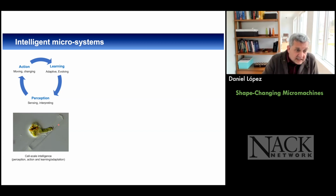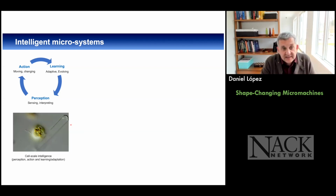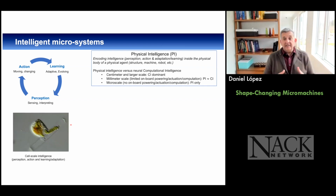It's eating the inside of another cell. And it's an excellent example of a system. It's a biological system here that can sense the environment, can do an action, and learn. See, this is different from what we do. You see, there are no neurons here. And this is called physical intelligence.